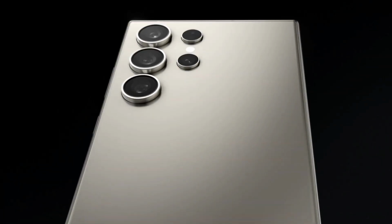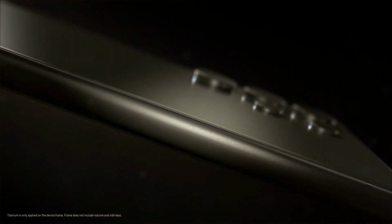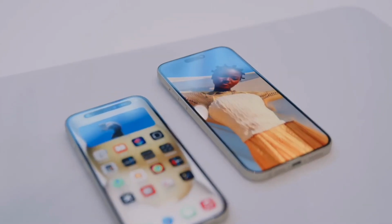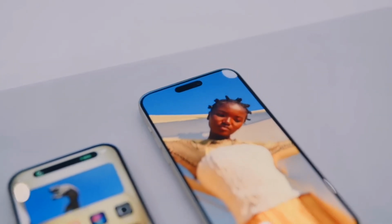Today we've got some exciting news for all you tech enthusiasts out there. The Samsung Galaxy S24 Ultra has hit the market, and we put its battery life to the test. Trust us, the results are nothing short of impressive. In fact, it blows away the competition, including the iPhone 15 Pro Max. Stick around as we dive into the details.